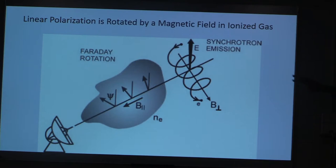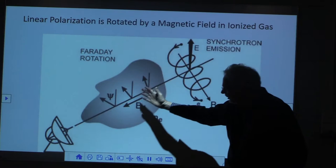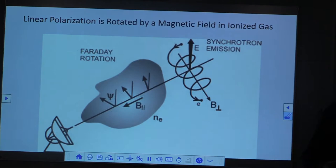Here is the synchrotron emission. Synchrotron emission simply means cosmic rays spiraling around magnetic fields. And here the B means magnetic field. But then the polarized emission comes from there to us, propagating or traveling through clouds.